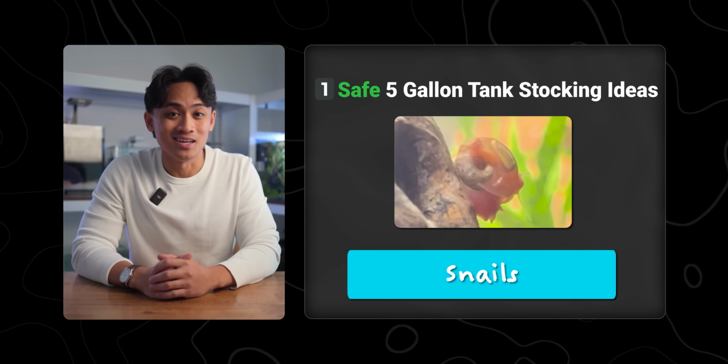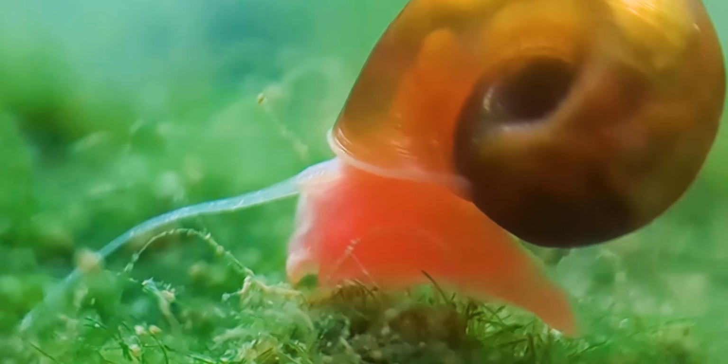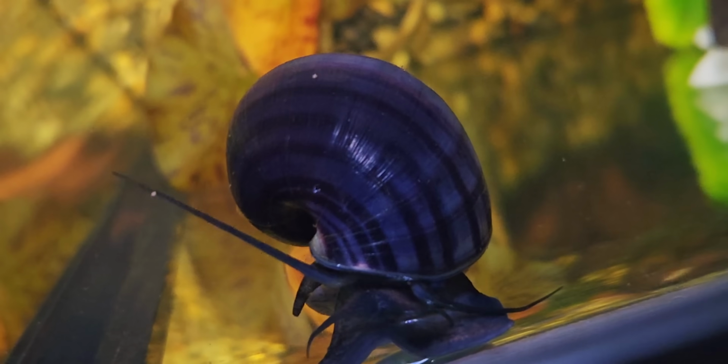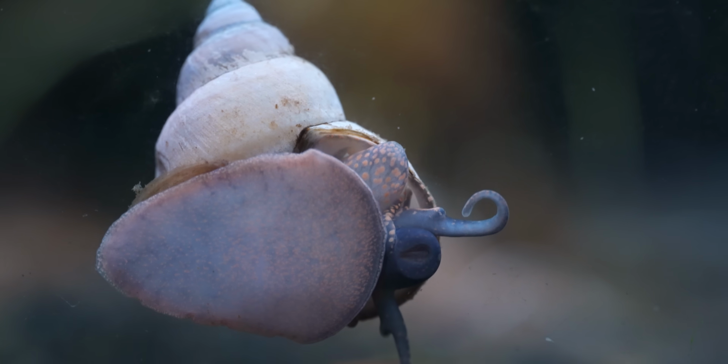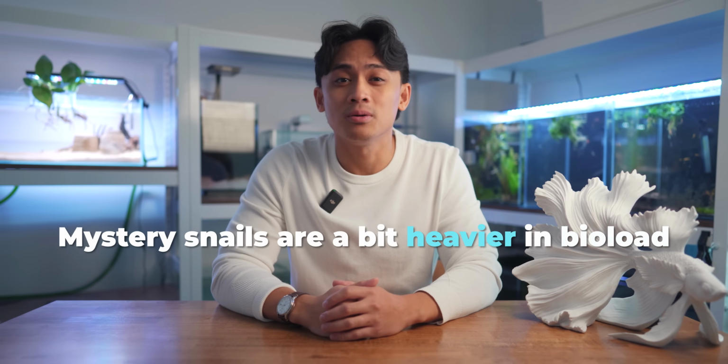Then we've got snails. Nerite snails, ramshorns, or mystery snails. There are a plethora of options to consider with amazing different shell patterns and colors to choose from. Not only do they serve as an excellent cleanup crew, but they don't add nearly as much waste as fish do. Just note that mystery snails specifically are a bit heavier in terms of bioload, aka the amount of food they eat and the waste they produce, so you'll only want one in a 5-gallon. A snail only 5-gallon tank is pretty darn cool. Maybe add some shrimp in there and you got a nice little community tank going.